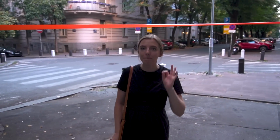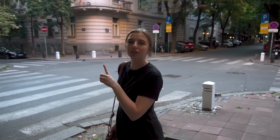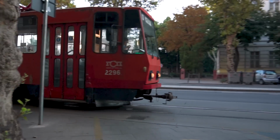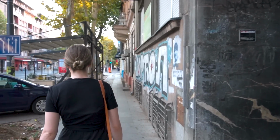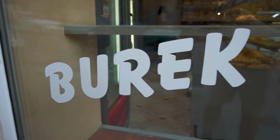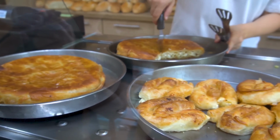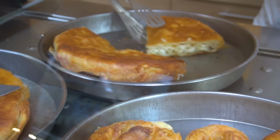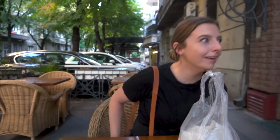Heard that we absolutely must start our day with a traditional Serbian breakfast called burek. Looks like there's gonna be a shop just around the corner. So naughty. This lovely restaurant has their chairs still out, so we're just gonna enjoy our breakfast here.